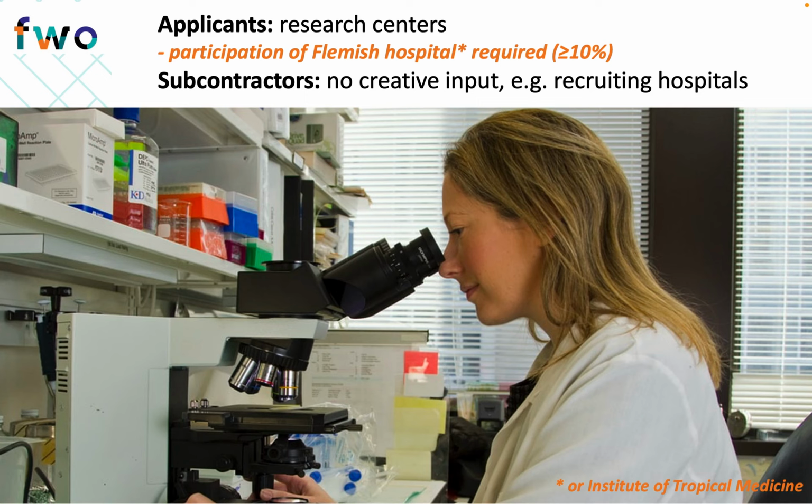Also note that if some of the participating organizations are not research centers, they can be involved in your project as subcontractors. If an organization will mainly recruit and include patients for a clinical trial, we strongly advise to involve them as subcontractor rather than as research partner. Please note, however, that at least 10% of the budget needs to go to a hospital that is involved as a research partner. Non-Flemish research centres can participate in a TBM project as well, limited to 20% of the total budget.